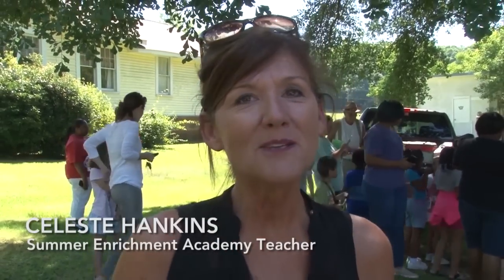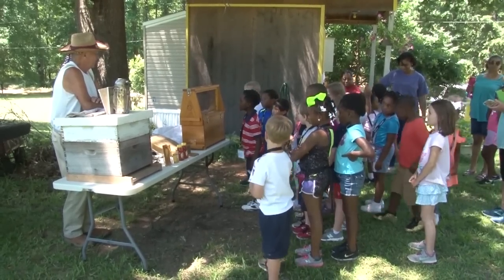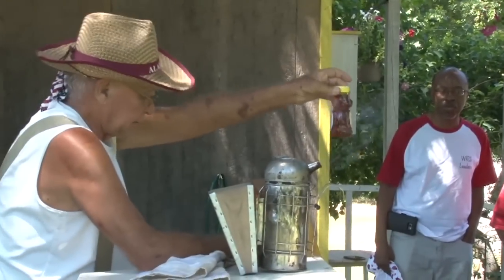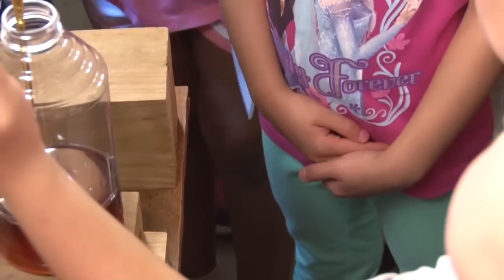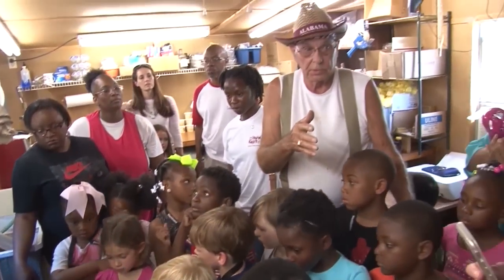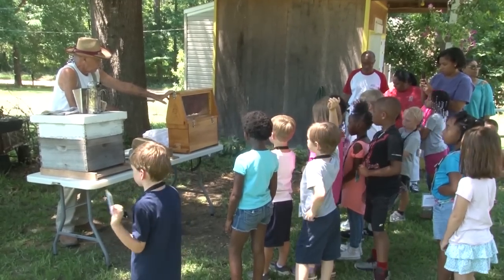I'm teaching bugs, bugs, bugs, and other creepy crawlers. And so today we got to come to the Hewitt Honey Farm in Duncanville. The kids have been investigating and researching about bumblebees and honeybees. So today they got to learn about the whole process of how honey is harvested.